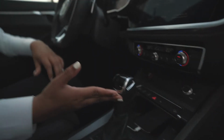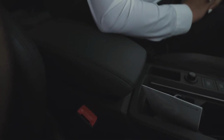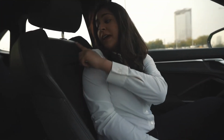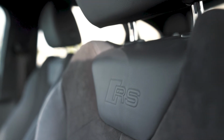The steering jack is pretty cool, and you also have 2 cup holders, your brake panels over here. Then you have this armrest, which is a nice cubby to hold some of your material. The seats have a mix of leather and Alcantara over here as well, and if you can see, the RS3 logo is also embossed over here.